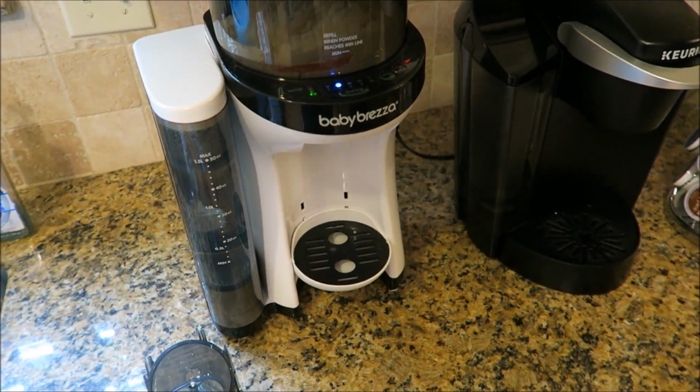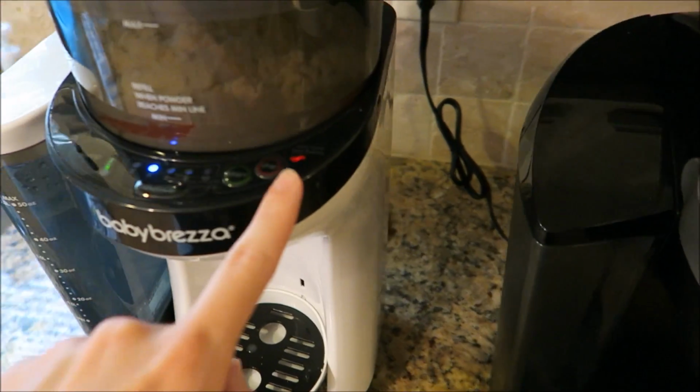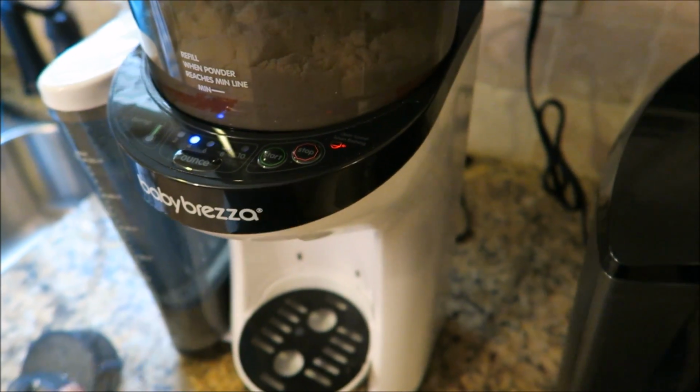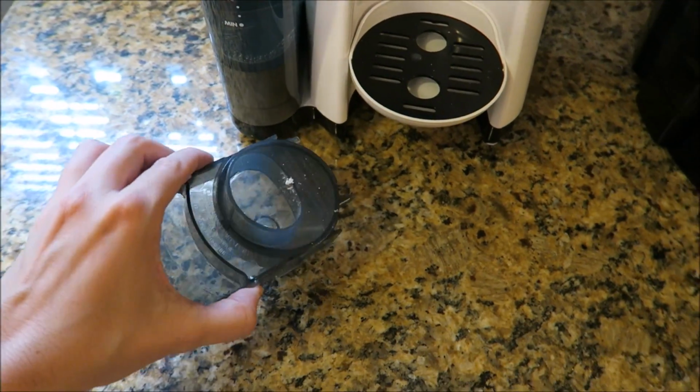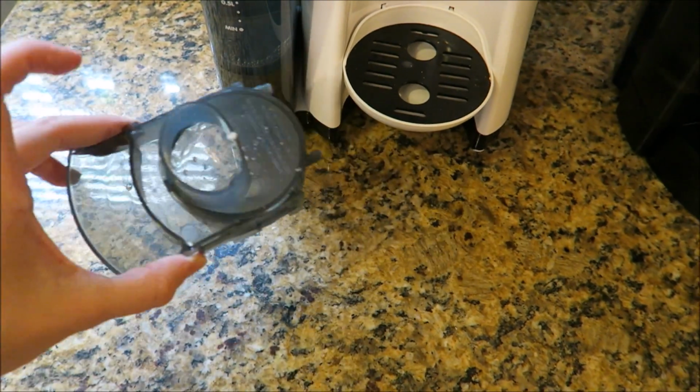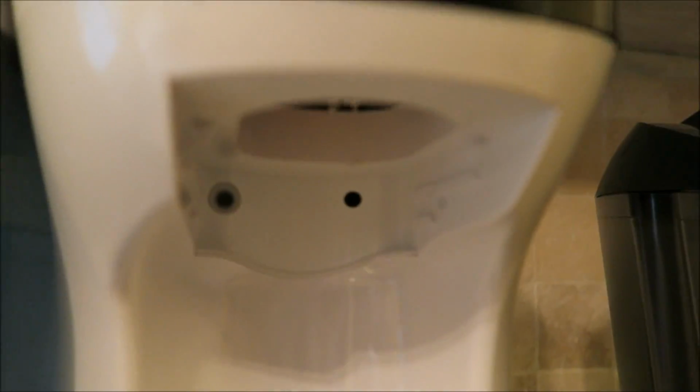What I have discovered from reading the instructions and doing a little more research online is that you have to keep the machine clean. As you can see right here, there's a little light that's already indicating to clean it. So you just take out this little piece right here, and as you can see, it has some formula on the side, which you just rinse off. But the big thing is down here. Let me try to show you.